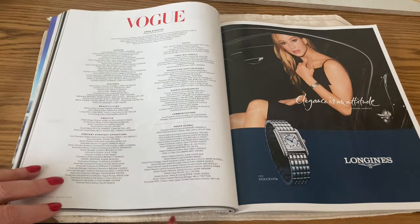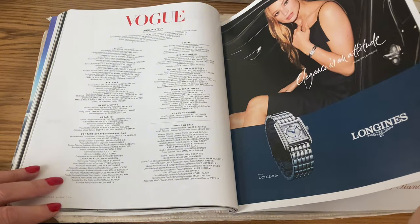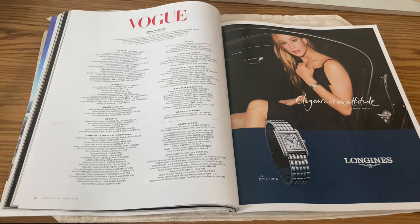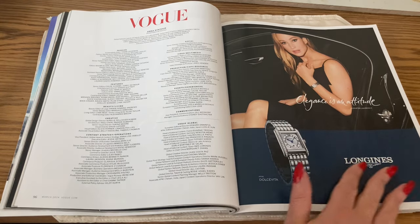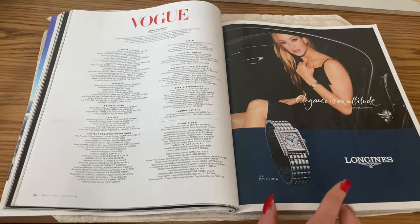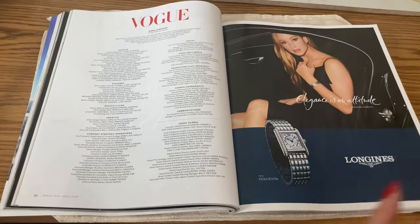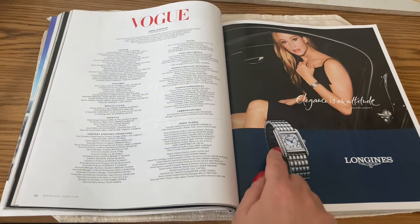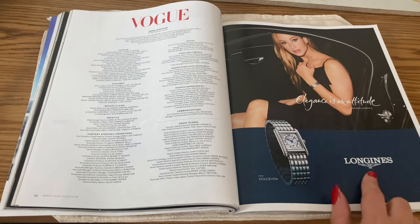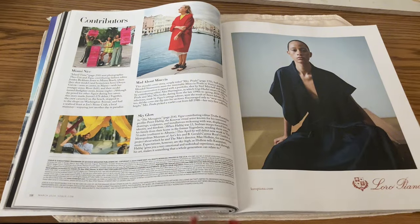Here are the people that made the magazine. And here we have Jennifer Lawrence for Longines. Dolce Vita. Elegance is an attitude. Dolce Vita is a whole line. This is one of the fancier ones. It's probably a few thousand dollars. But they have some that are plain with no diamonds, with just leather straps. They're about $1,500. Kate Winslet is also on their site now as a spokesperson. I didn't know that. If I did, I had forgotten.